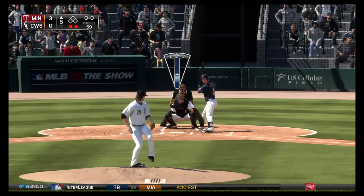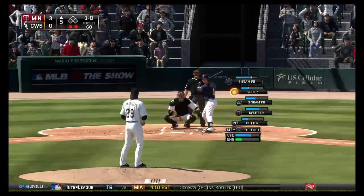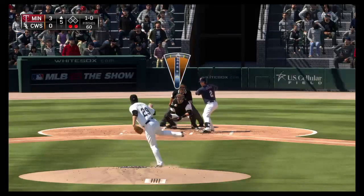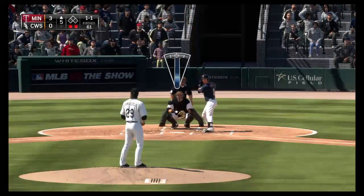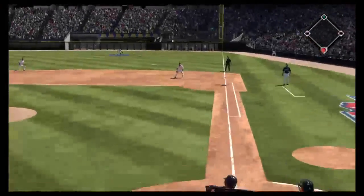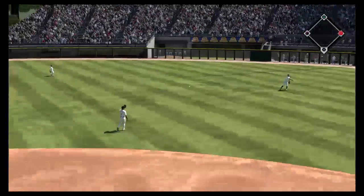Here's the first offering. Brian Dozier stands in for the third time now as he takes a look at a ball. It's 1-0. Yeah, that's a good spot to miss against a guy like this. He loves that pitch up in the zone. Most power hitters do, so that's not a bad idea to give him one above the letters. And he's able to go with a fastball as this is sliced into right for a base hit.